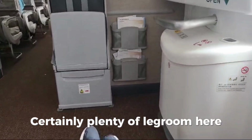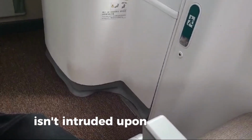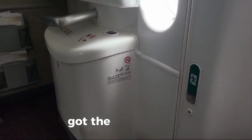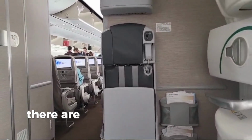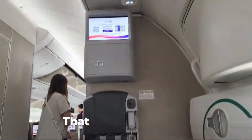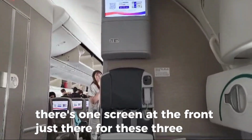Certainly plenty of legroom here. In fact, it's probably better having the middle row seat because my legroom isn't intruded upon by the door. As you can see if you're sat here, got the big bulge of the door right next to it, so it's quite compromised there. There are screens on the back of the seats, and here it's only because we're sat right in the front row that there aren't any. So there's one screen at the front, just there for these 3 seats.